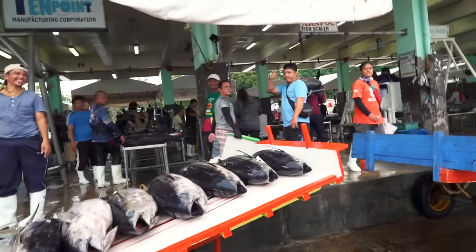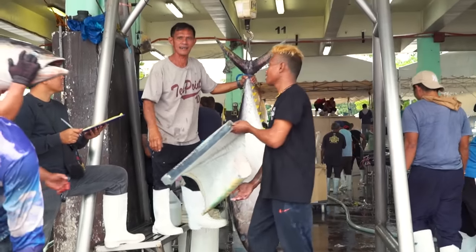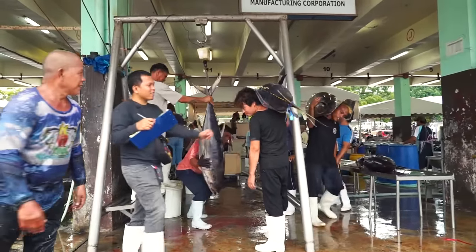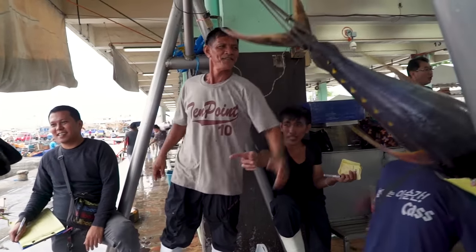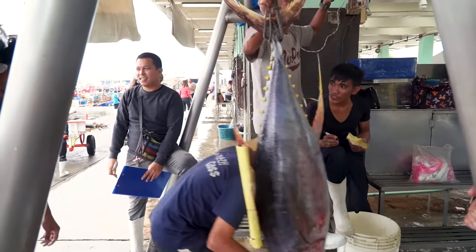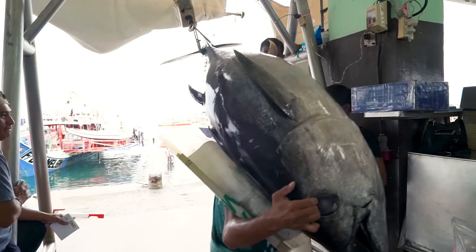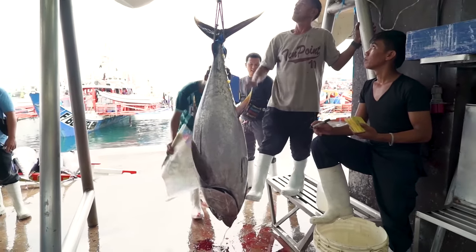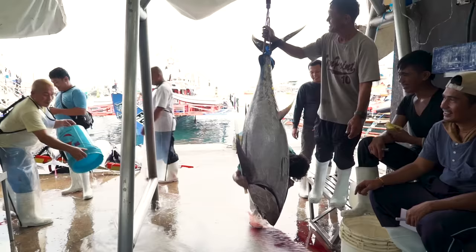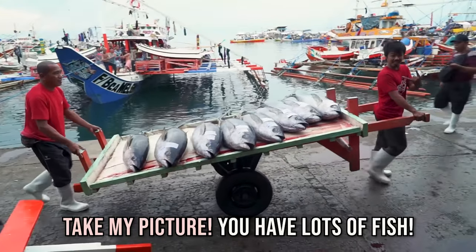Weighing the fish is a bit different on this side. Oh, big eye good.